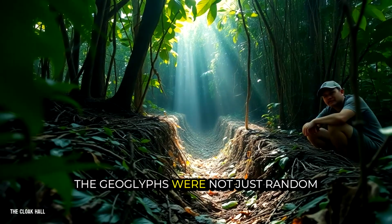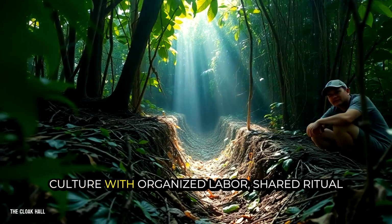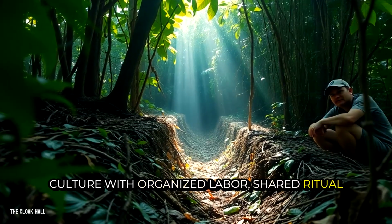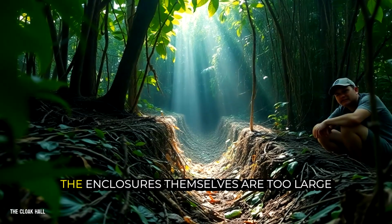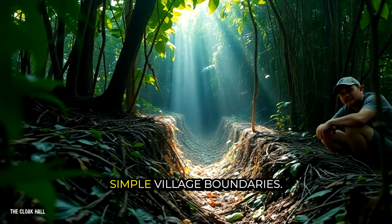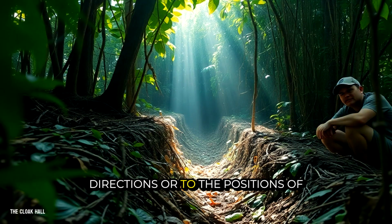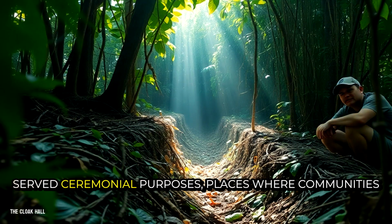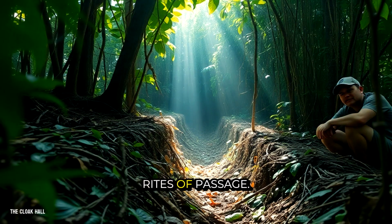The geoglyphs were not just random earthworks. They point to a complex culture with organized labor, shared ritual practices, and possibly a need for defense. The enclosures themselves are too large and too precisely aligned to be simple village boundaries. Many are oriented to the cardinal directions or to the positions of the sun and moon, suggesting they served ceremonial purposes, places where communities gathered for feasts, astronomical observations, or rites of passage.